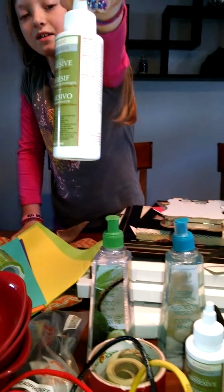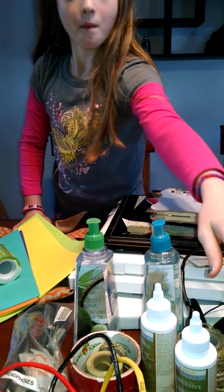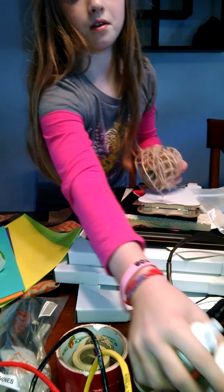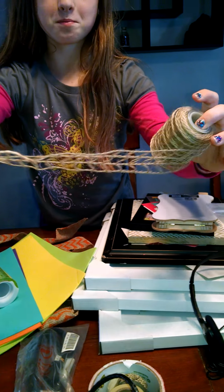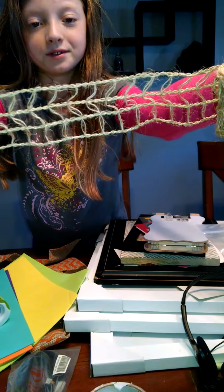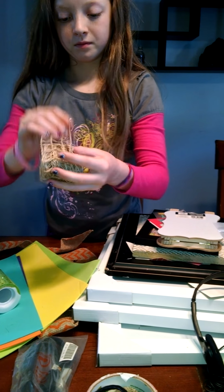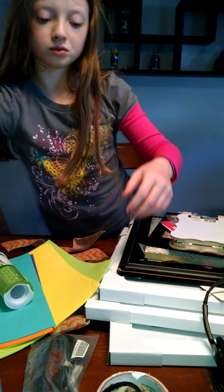And we have two adhesives. Woohoo! I'll move this stuff over here. Okay. And we have some weird rope stuff that she can use. Yes, I can use that. I'm planning on using that on my Mexico scrapbooks and stuff. It kind of looks beachy, you know?